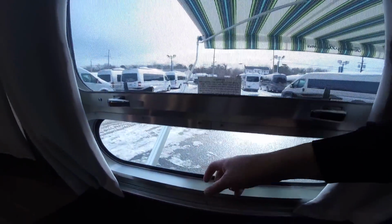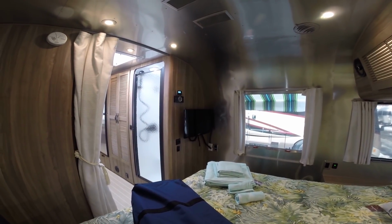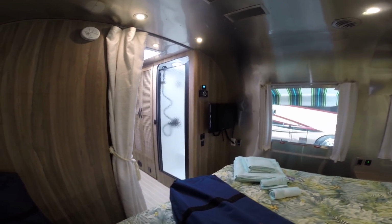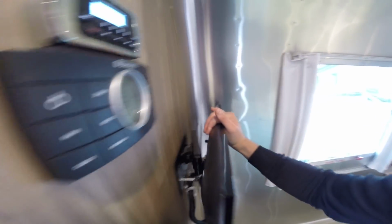This is a 30-inch stacked window. Stacked window has a porthole below, and a 30-inch wide opening window up top. Bedroom TV is an articulating arm, so you can swing that around and adjust the angle. Just like that. Pull down on the strap, which is just that locking pin right there. Pretty simple design.